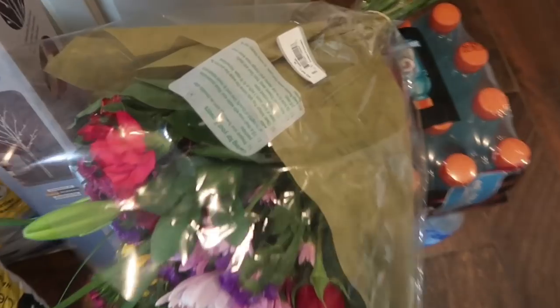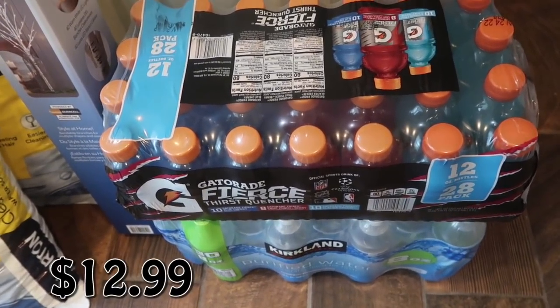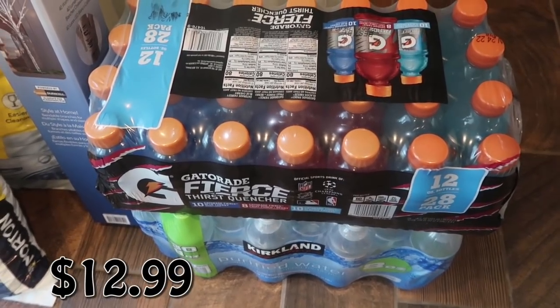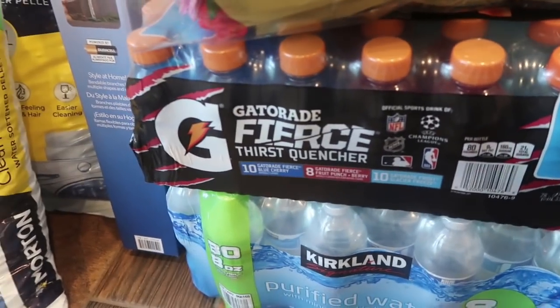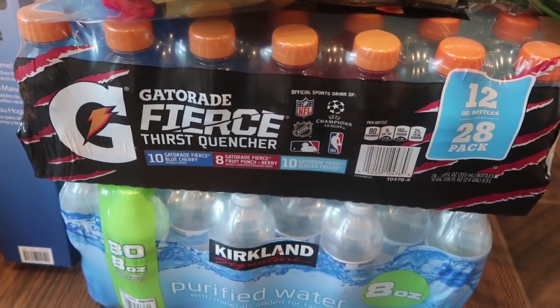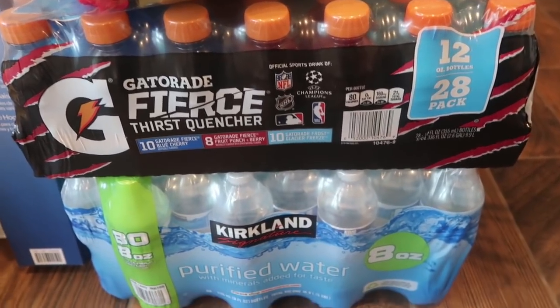And then I found some Gatorade, which made me excited because I know the kids are going to want something like a Gatorade, maybe as they come home, as something refreshing. And I'm not gonna lie, most of the time the Gatorade is for me because it's my all-time favorite thing to drink. Sorry, not sorry. It's mom's guilty pleasure. So I got these, and there's 28 in there. 10 of the blue cherry, 8 of the fruit punch and berry, and then 10 of the glacier freeze. So all those sound good.